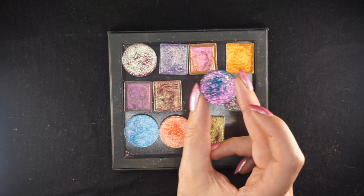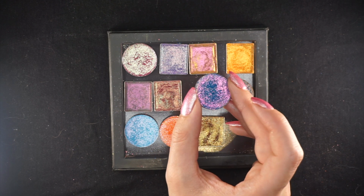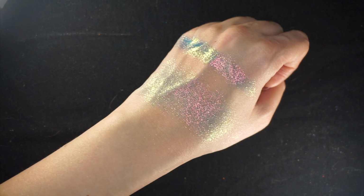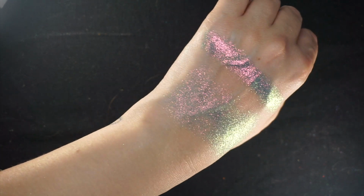This is not my favorite eyeshadow by any means from them, but I just feel like this is kind of what they do a lot. They have a lot of beautiful pinky, purpley eyeshadows. This one is like a bluey, purpley pink shadow with also a very strong green shift. That is the main reason why I chose this specific color.